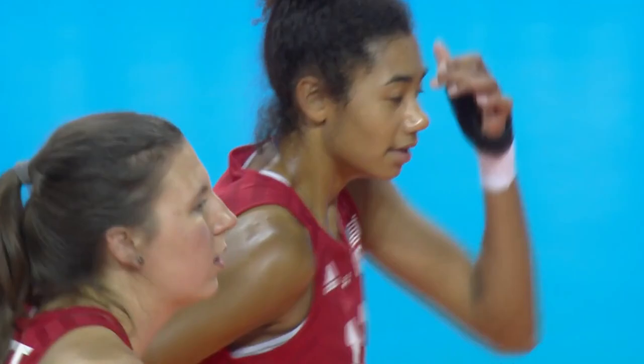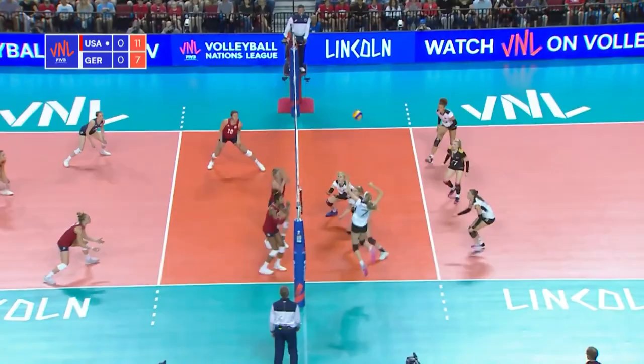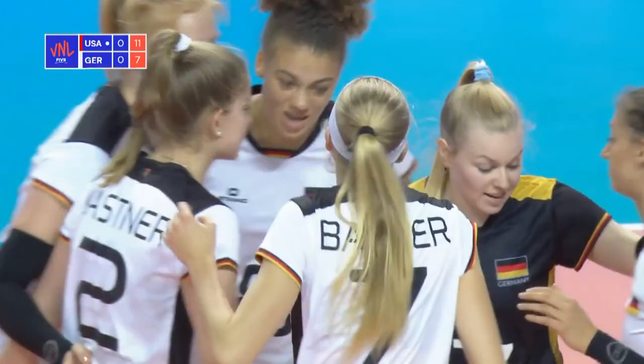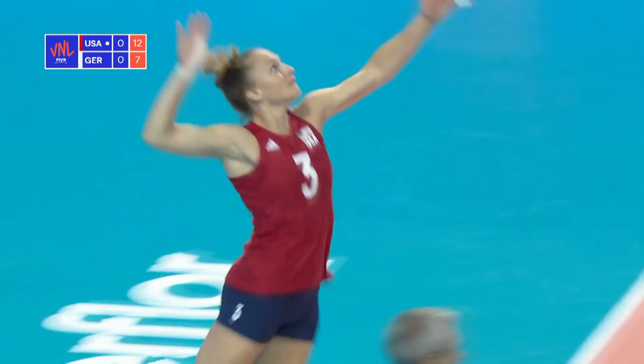So far, so good for the USA. Germany with a new-look team for this game. Yet to really find their rhythm or settle into this match. Kozlowski does have options. He has number 12, Hannah Ortmann, currently sat on the bench. Number 6, Jennifer Gertes, currently sat on the bench. The two starting outside hitters from match day one. Not involved at the moment.